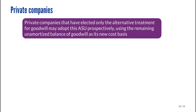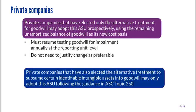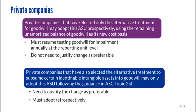A private company that has elected only the alternative treatment for goodwill is allowed to adopt this ASU prospectively without having to justify the accounting change as preferable, using the remaining unamortized balance of goodwill as its new cost basis. However, we would expect a private company that anticipates filing with the SEC to adopt this ASU retrospectively. A private company that has also elected the alternative treatment to subsume certain identifiable intangible assets into goodwill may only adopt this ASU following the general guidance in ASC 250 on changes in accounting principles, including justifying the change as preferable and adopting the change retrospectively.